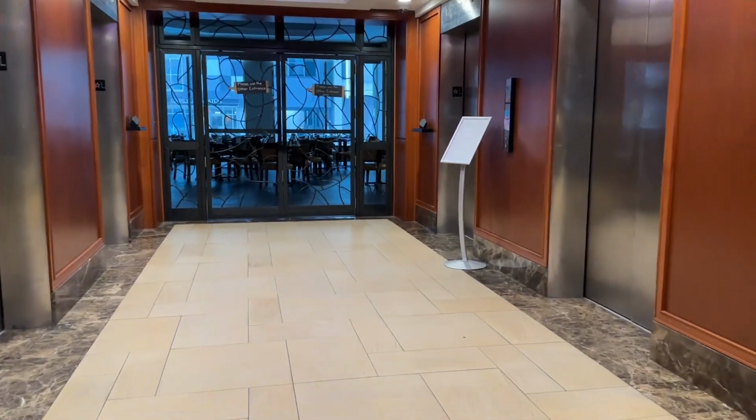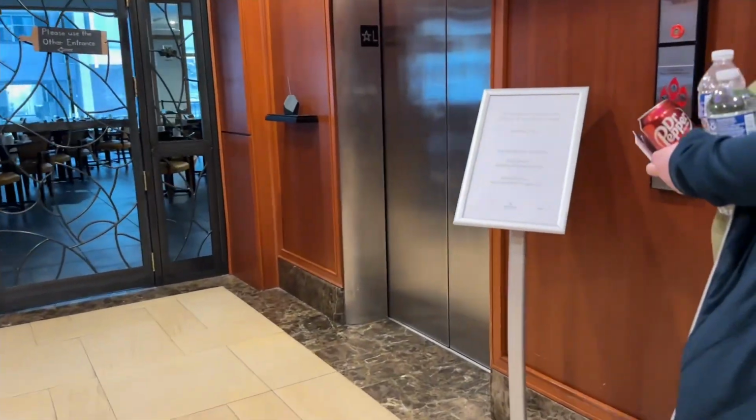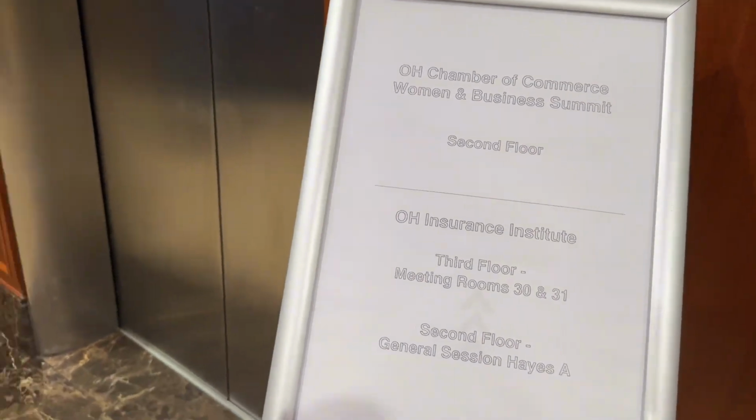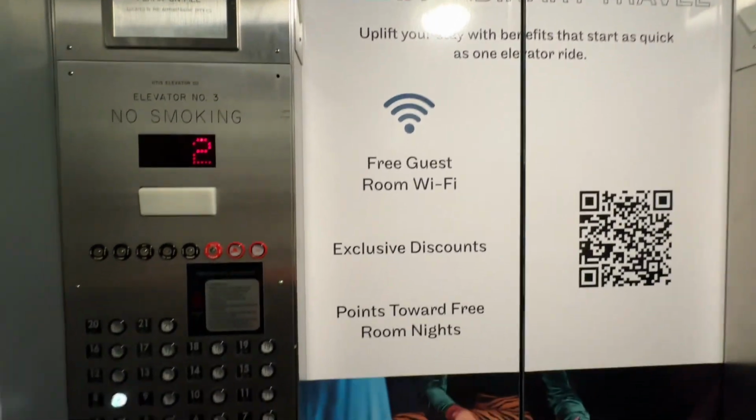So before I get into all that, let me show you the room because I know that's what you're really here for. So they have a bunch of elevators which came really often. They were really quick too. And they open up right into the lobby, so it's a short walk over to the elevators once you check in. It's all decorated kind of Art Deco inside. And this property has 21 floors.